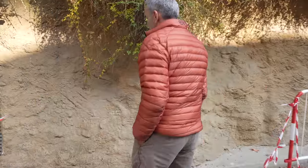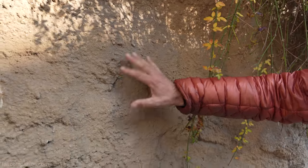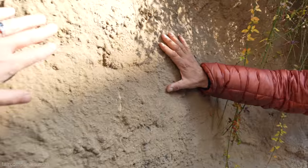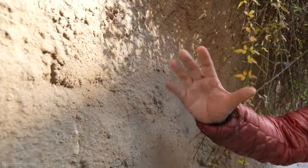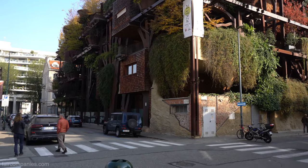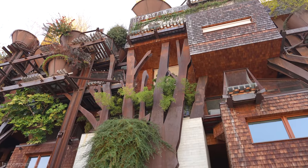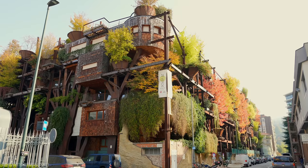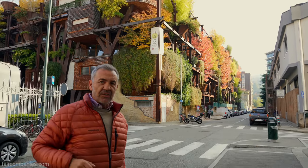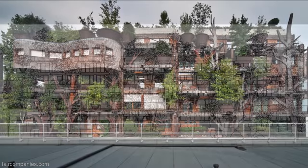So this reminds the onlookers of the earth from which the trees grow up. It's made of a mix of concrete and mud, and there's straw bales behind that to give volume. And I like how it mimics a big tree. These are by Architetto Pia. Luciano Pia took snapshots of real trees in Turin and then he sketched it out. So they are real, sort of emulating existing trees.